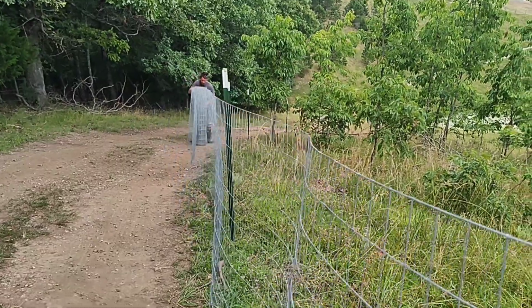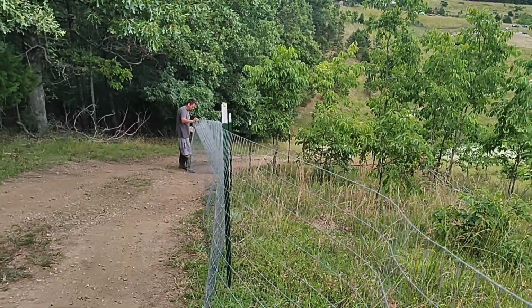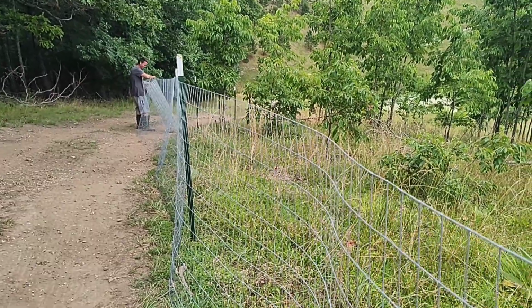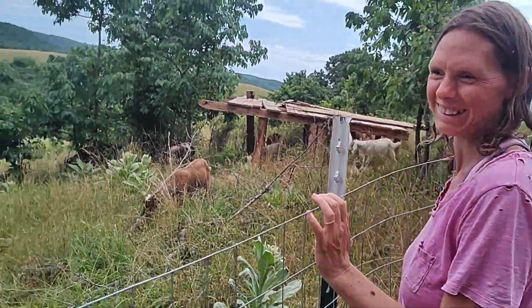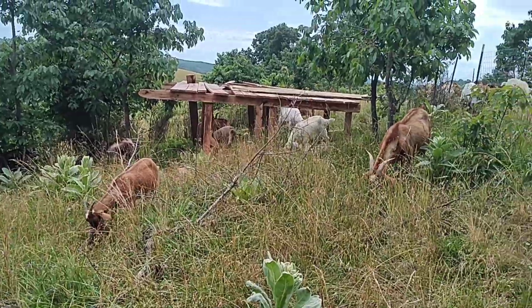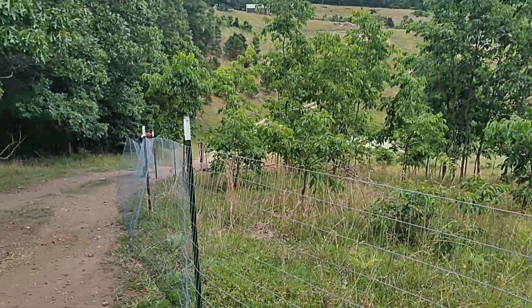All right, you guys, we are back working on the fence. We didn't get back to it yesterday after swimming, and today our motivators were broken. So all we did today was go swimming. So we are finally back. It's nice and cloudy, overcast. We've got Crystal here working with us, helping us out, stretching some fence. And of course, we have the goats that are going to find all the holes for us. They're hanging out with us while we're working.